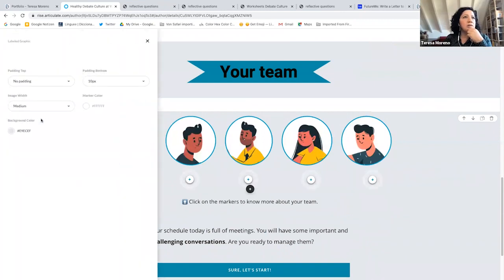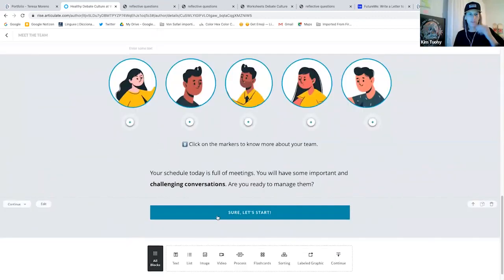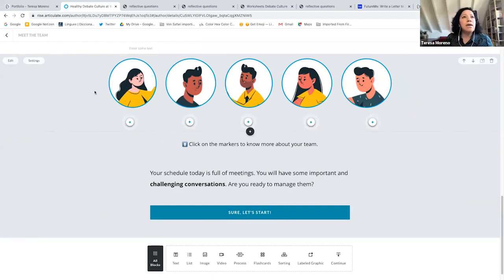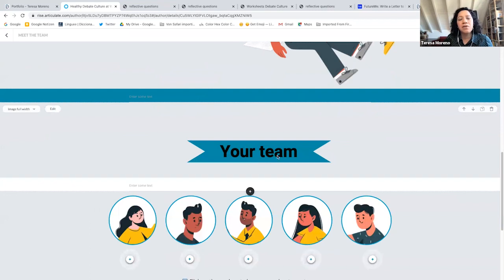This is an interactive, labeled graphic, using the hotspots. When you were figuring out, for example, the size of that labeled graphic, did you have to import it a couple of times to get the sizing right, or how did you figure that out? Yes, I had to play a little bit with it. For example, for this Your Team banner, I had to find out how it looks on the screen.